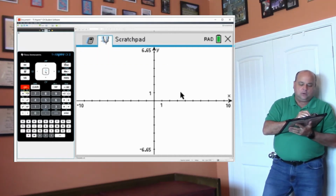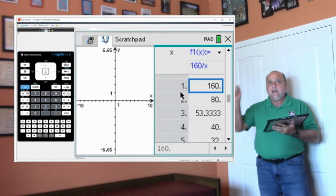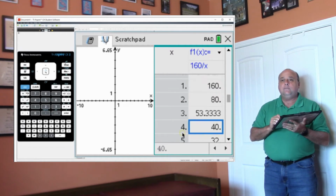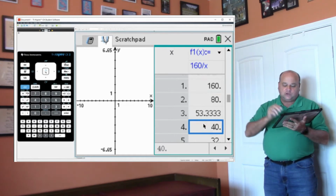I'm going to hit Control T. And I got my table, right? Now let's look at what we need. We want to subtract and get 36. So look at the table right here, the 4 and the 40, right? 4 times 40 works. And if you do 40 minus 4, you get the 36, don't you? So those are the ones we're going to work.